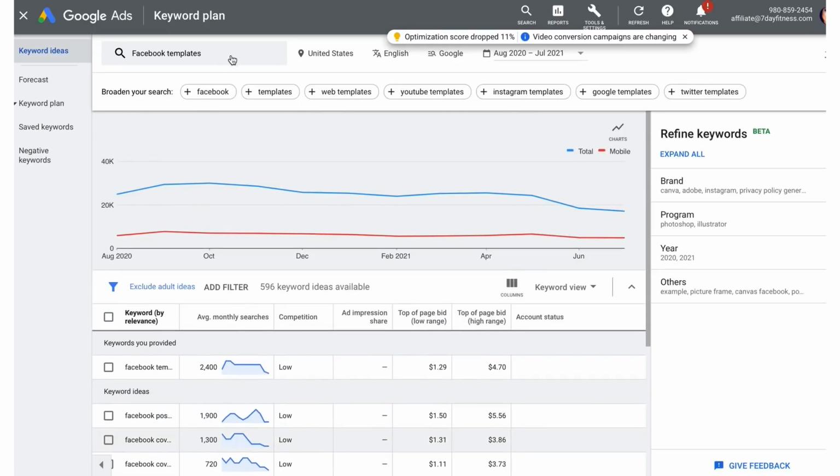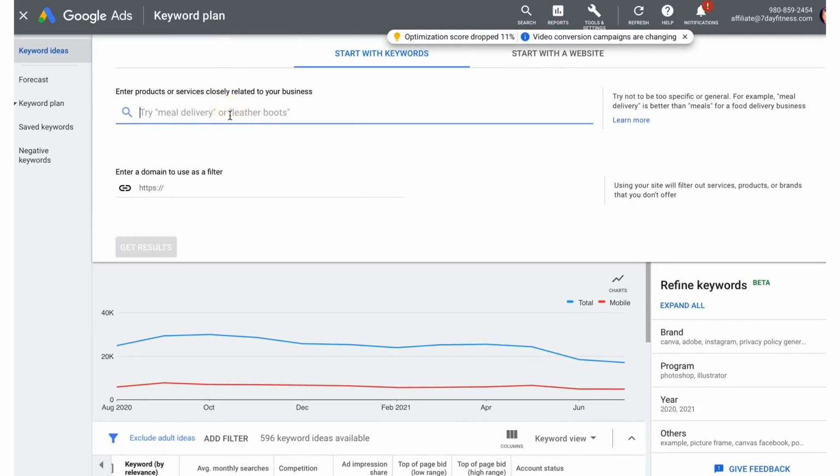So what we're going to do is stick to the Instagram templates. Why? Because we already know a market exists. Most people never make money like you is because you don't do your research. But I'm going to do it for you.